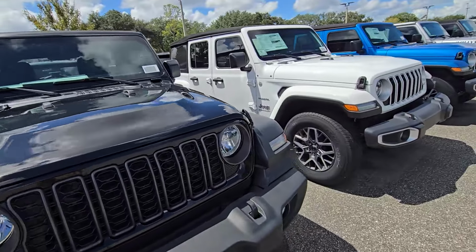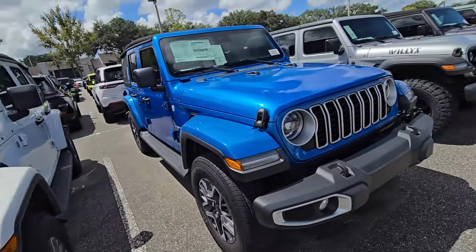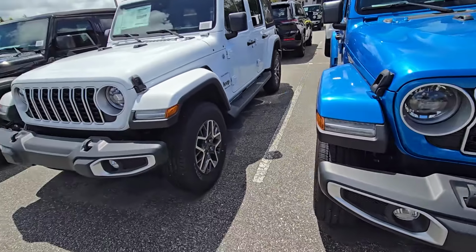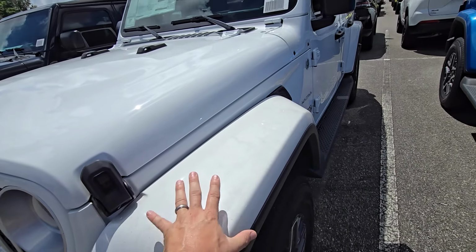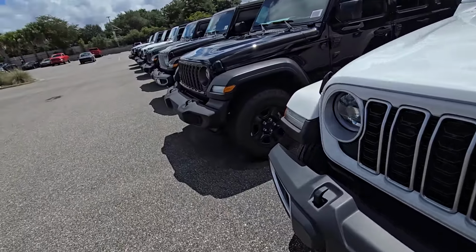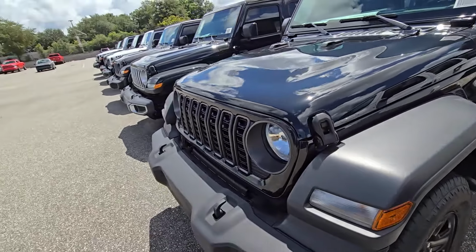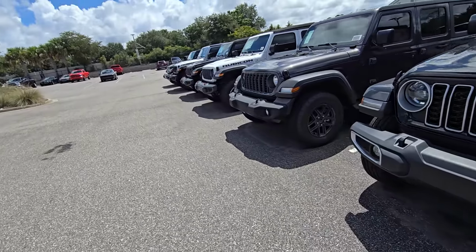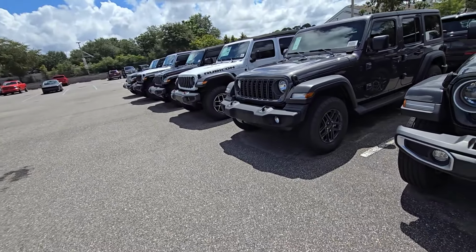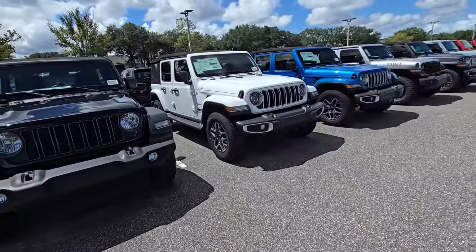versions. You can see they got a lot of the Saharas in here. They got a lot of the Sports. You can always tell the Saharas because they are color matched on the fender flares. Okay, color matched fender flare Sports are always going to be like this, and then when you get into the Rubicons and the stuff like that, you can get them either or. I believe you can get them either or. Again, I don't know much about it. I get confused between the Gladiator trims and the Wrangler trims on what does what.